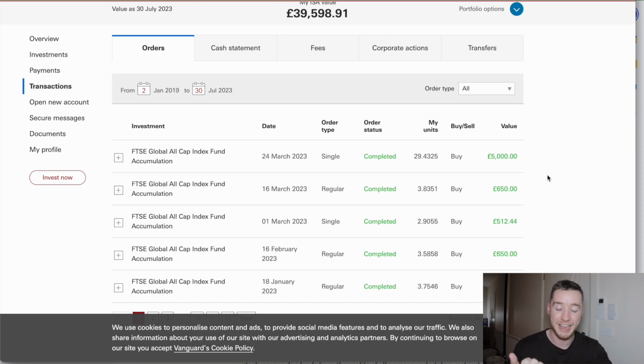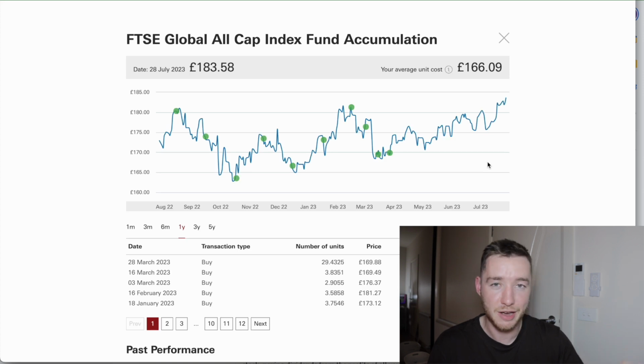Not only is it a great account, but there's a massive £20,000 limit that's literally impossible to reach unless you make an absolute fortune from the day job. In my stocks and shares ISA, you can see this very handy graph here of where I've been buying over time. Of course, not much recently, but I'll go to 3 years.